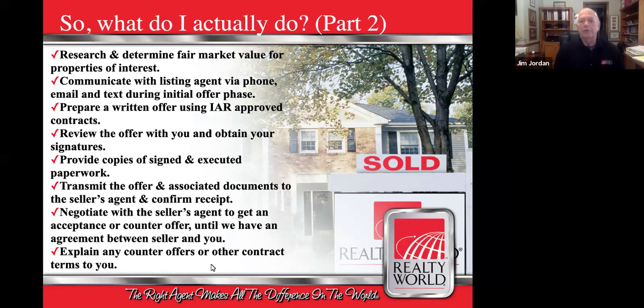I review the offer with you and obtain the proper signatures to present that offer. I provide copies of signed and executed paperwork to you of any documents that you sign during this process. Once we have written an offer, I transmit that offer and the associated documents to the seller's agent and confirm with them receipt of our offer.